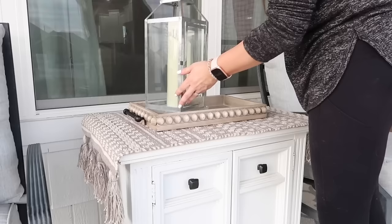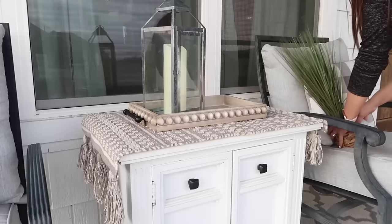But then I was thinking that tray that I put on the back patio would look beautiful up here, so that's just what I do. I rearrange until I get the spaces perfect, so I went ahead and brought it up here, and I'm so happy with how it turned out.